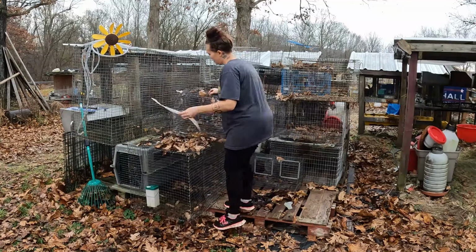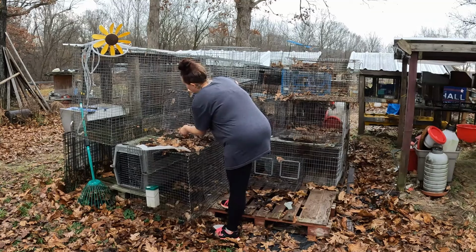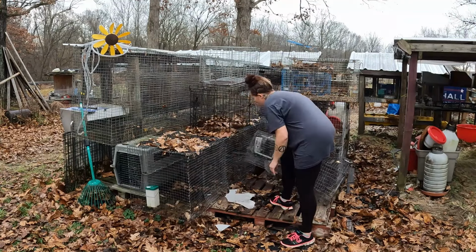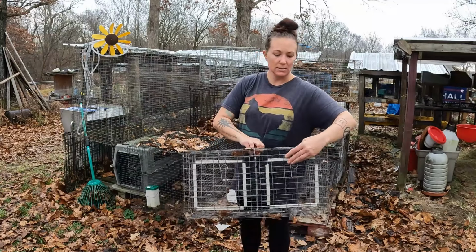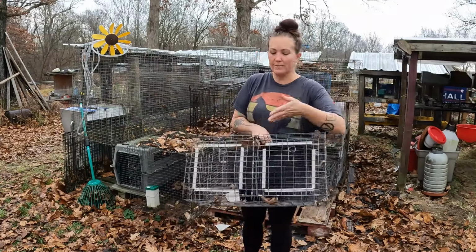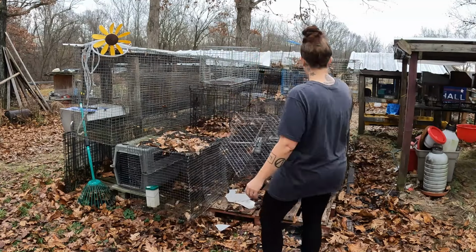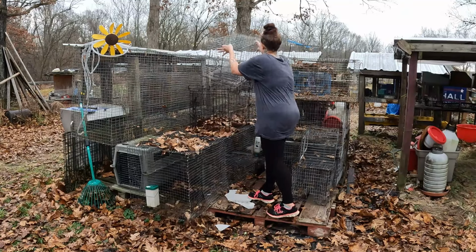Goodness, what are you attached to? And I don't know who it was that donated this cage in particular to us, but it's got super easy to open double doors, and it's got a divider in the half. This thing has been just a godsend. We have used this for so much when it comes to the rabbits, so thank you, whoever we got that from.